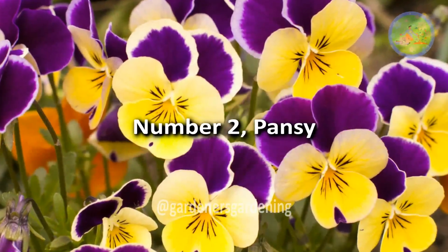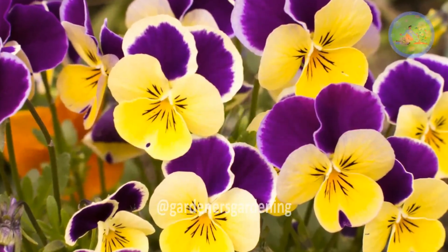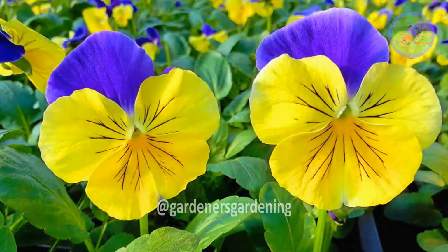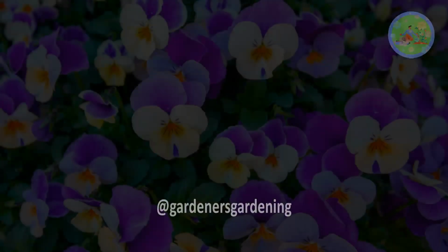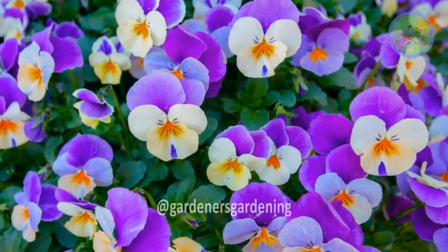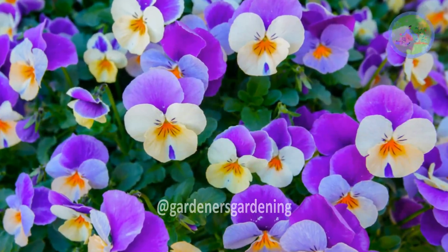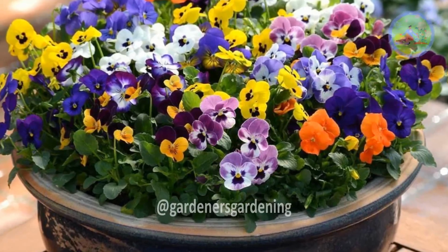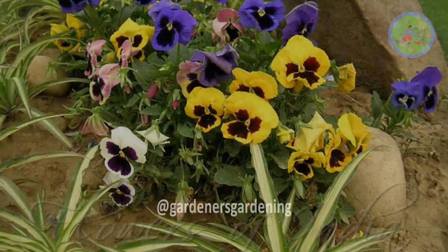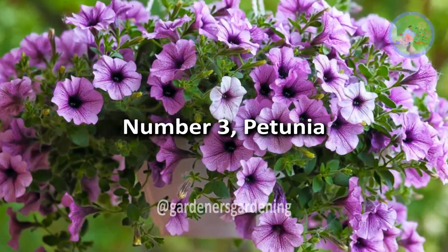Number 2. Pansy. Pansies, with their charming faces, are cool season annuals that come in a spectrum of colors. They add a playful touch to beds, borders, or containers. Late winter and early spring are the perfect times to plant pansy seeds to enjoy their delightful blooms in the spring season.